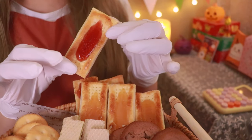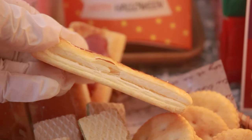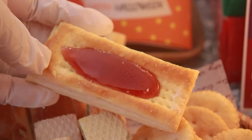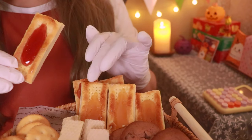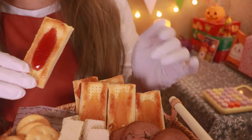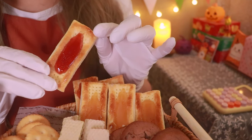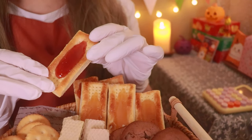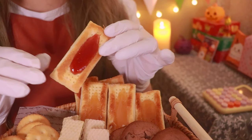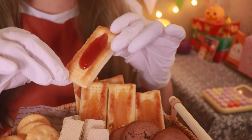If you look closely, it's a thin layer of pie. And on top of that, there is strawberry jam like this. And here is the apple jam too. It's a very sweet and popular cookie. Try both flavors. Yes, you can try it for free. First, this strawberry jam cookie.